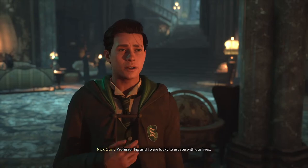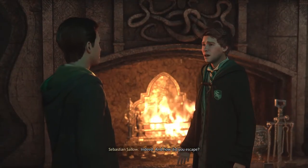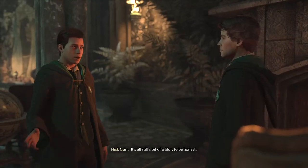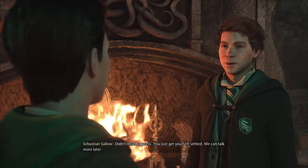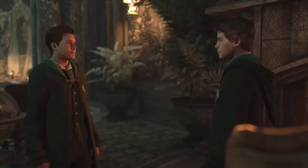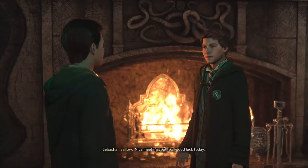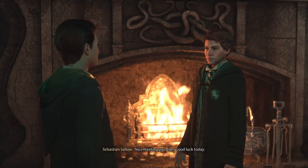Professor Figg and I were lucky to escape with our lives. Indeed. And how did you escape? It's all still a bit of a blur, to be honest. Didn't mean to press. You just get yourself settled. We can talk more later. It was nice meeting you, Sebastian. I'll let you get back to your book. Nice meeting you too. Good luck today.